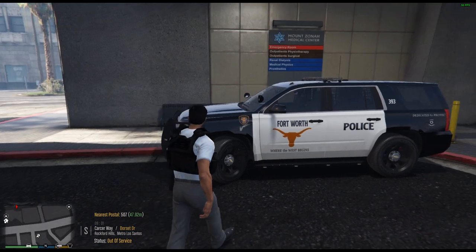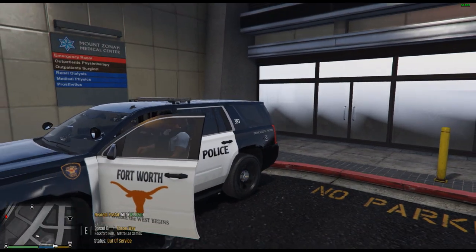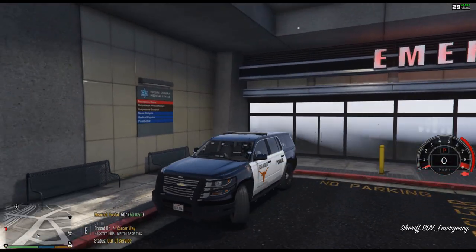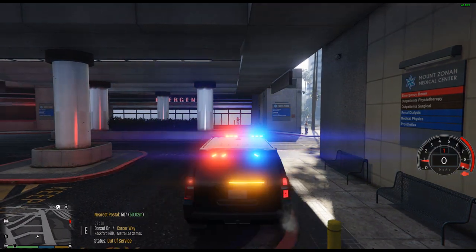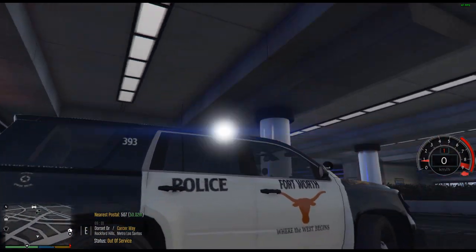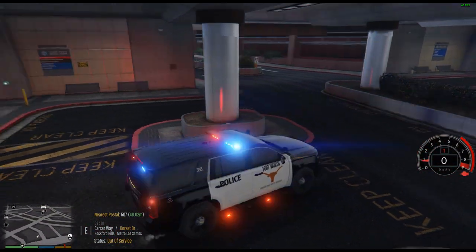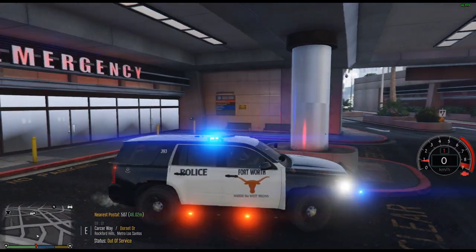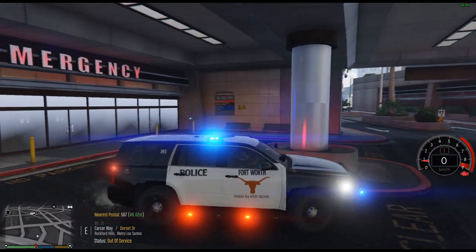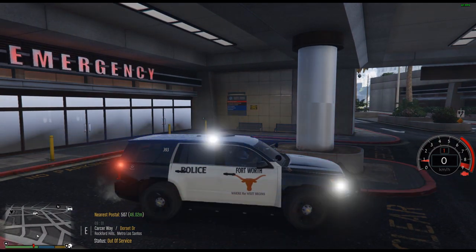I mean, the Tahoe itself is fine, it's just, to me they look funny. There's the ELS on it. The livery on it is, I don't know what happened right here. But this livery is for this Tahoe, so I'm not really sure why it did that. Again, don't criticize me. I mean, you can do whatever you want, I don't care.